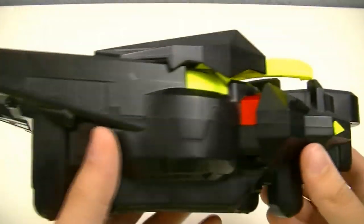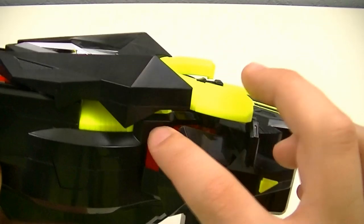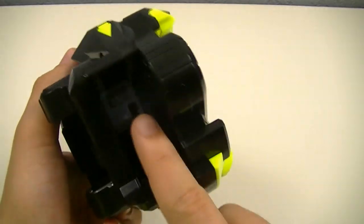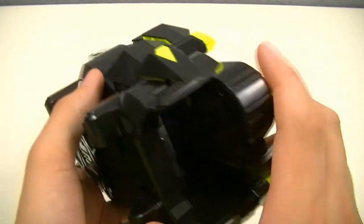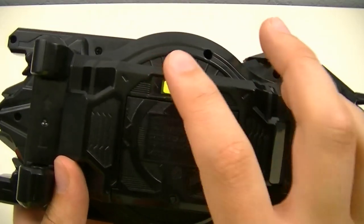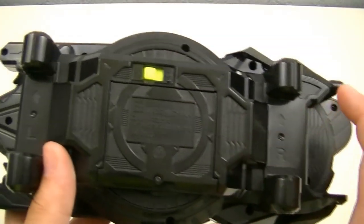On the top, we have a little bit of detailing with a little bit more red and yellow up here. You can see a slot for the ProgRise keys on this side, over on this side. Not much to see on the bottom. On the back, we have the battery cover and the on switch. This takes three AAA batteries, as come pre-standard.